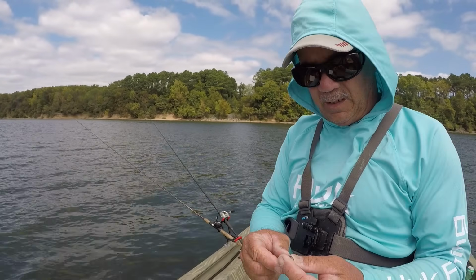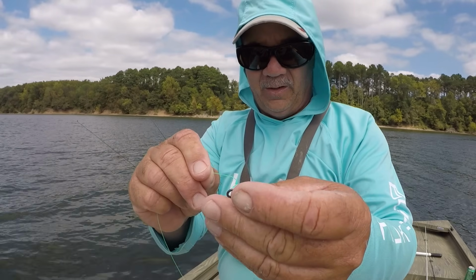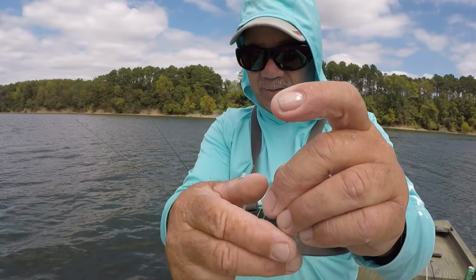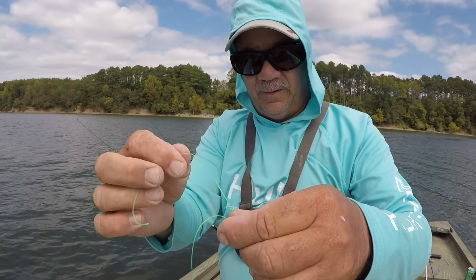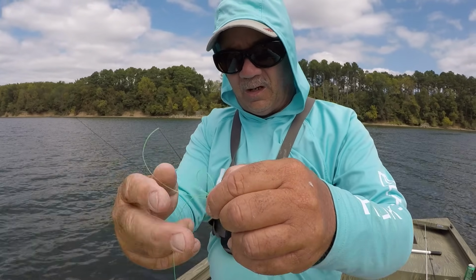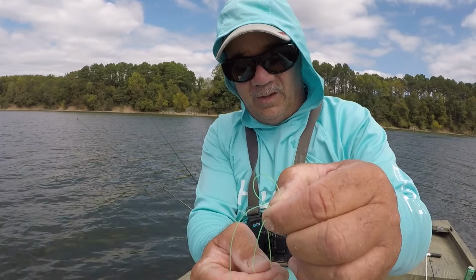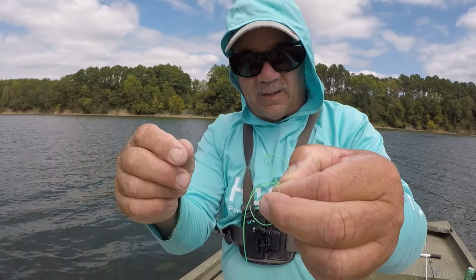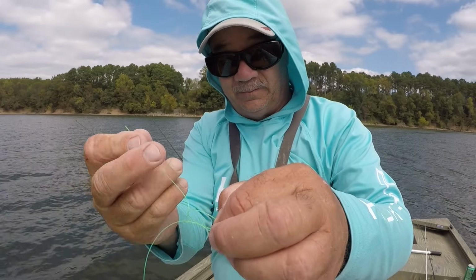Okay. Big beefy, that's a team catfish swivel right there. I'm just going to run it through there and just tie a uni knot. Make a loop. And a uni knot's a strong knot, especially when it comes to pretty heavy line like 30-pound test up. So that's one. I'm going to go through there about 5 times.